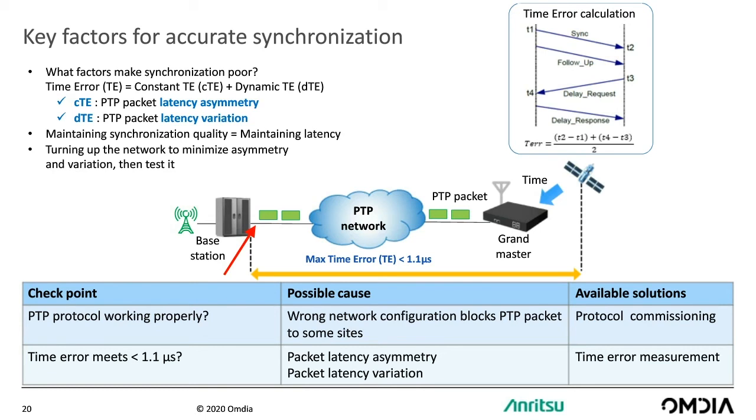We'll discuss various methods for measuring timing error through your transport network, as well as how to verify PTP is provisioned correctly and if it meets timing error, later on in this presentation. So with that, let me hand it back to Richard to continue.